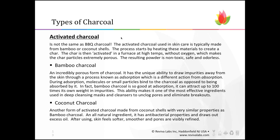So bamboo has the ability to draw away impurities from the skin, and that's what we use it for. But it doesn't do it by absorbing particles or toxins in the skin. It does it by a process called adsorption. I like to think of it as sort of like a magnet, because during adsorption, molecules, small particles, bind to the charcoal as opposed to being absorbed by it. And in fact, the charcoal can attract up to 100 times its own weight.